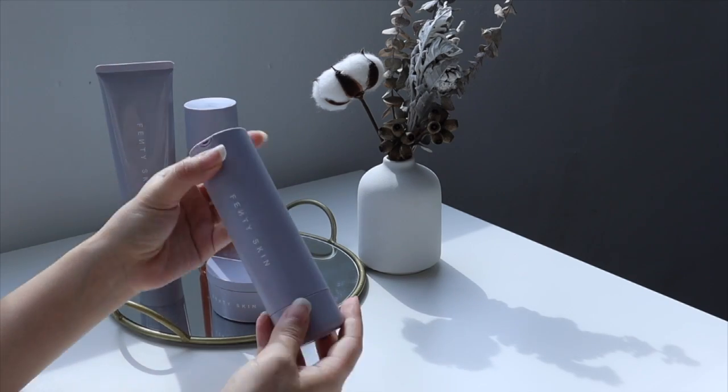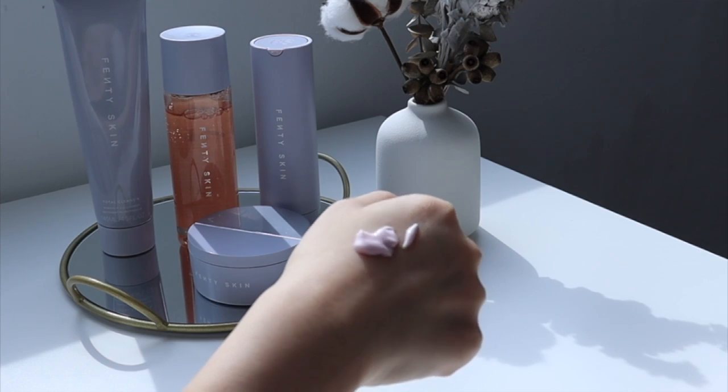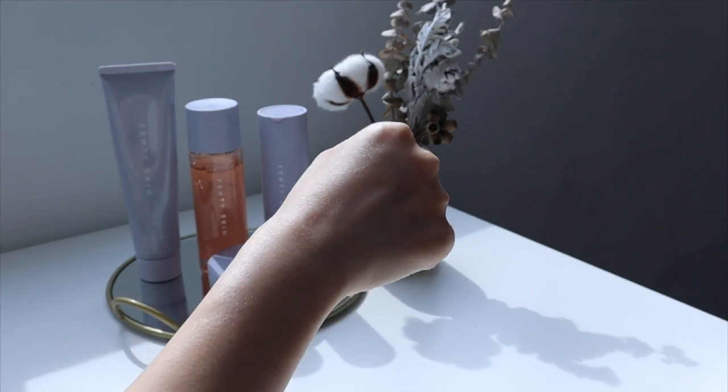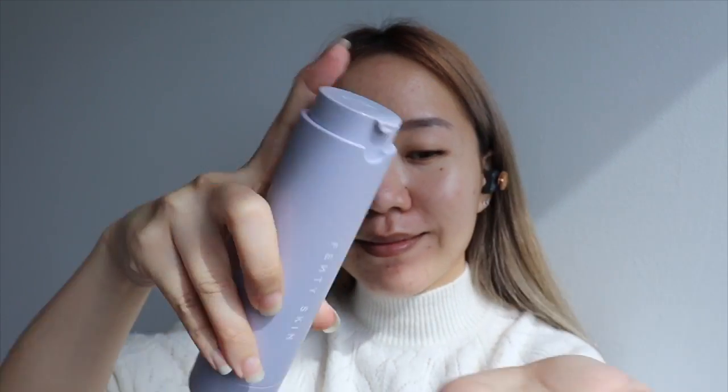When I apply the HYDRA VIZOR, I like how it goes on so smoothly onto my skin, but I have to say it has so much fragrance. Like, this is one of the most fragranced products in her skincare line. Like, I literally smell like a cherry milkshake. Like, it's super strong and it lingers, it doesn't go away.